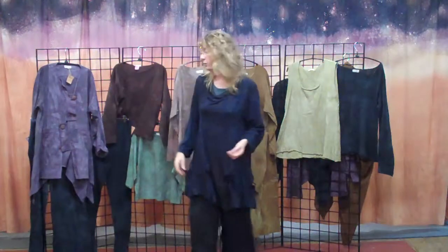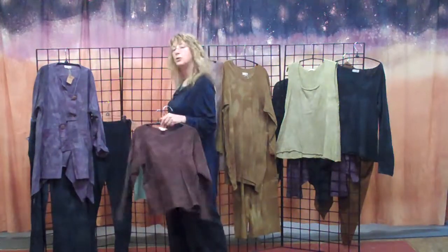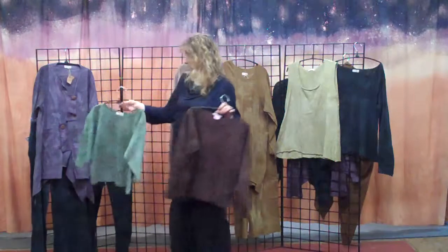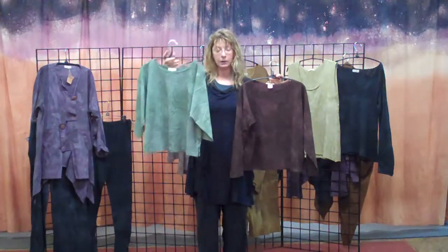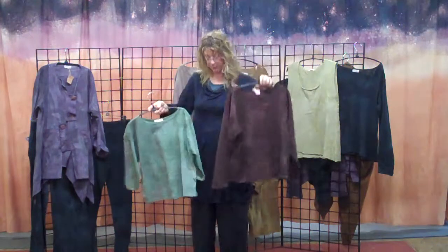Then I did a group of t-shirts. So I did two that are shorter with different sleeve lengths, one with the 3/4 sleeve and one with the long sleeve. They come in two sizes only. This is our ivy color, and this is our cocoa color.